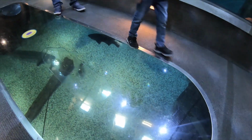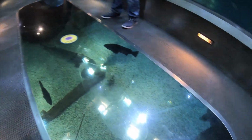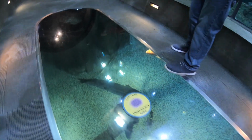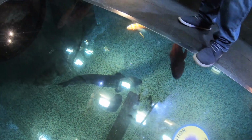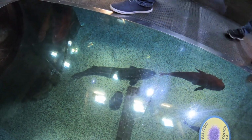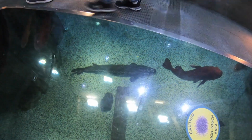Oh, look at that big one. Look at that one down there. Bristol, that thing is bigger than you. Longer, yeah. Probably weighs more than you too.